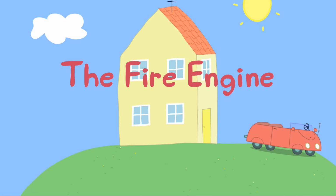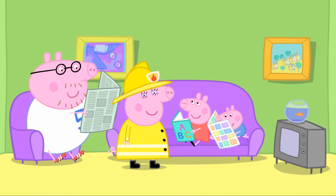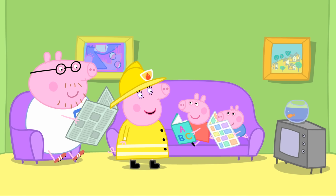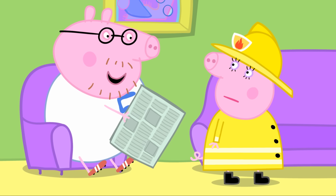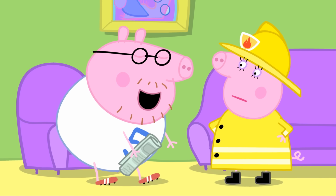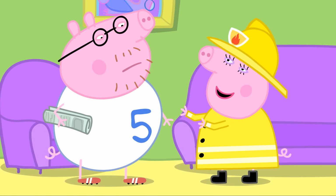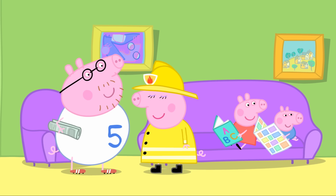A fire engine. Mummy Pig is dressed as a fireman. Mummy, why are you dressed like that? I'm going to the Mummy's fire engine practice. Ooh! It's just a good excuse for a cup of tea and a chat. Well, what are you doing today, Daddy Pig? I've got a very important meeting with the Daddy's football team. That's just a lot of grown-up boys kicking a football around. We're having a barbecue as well.